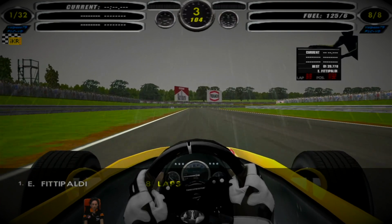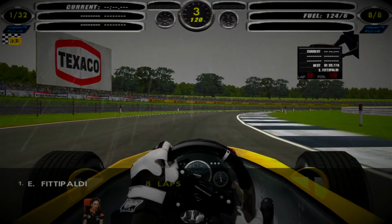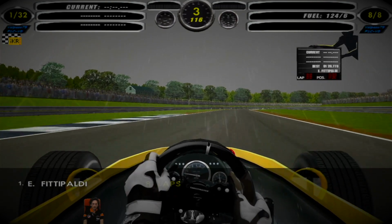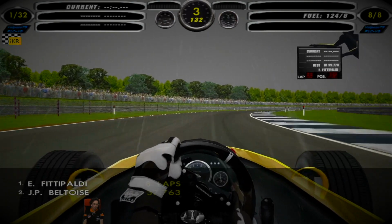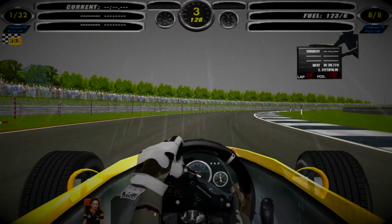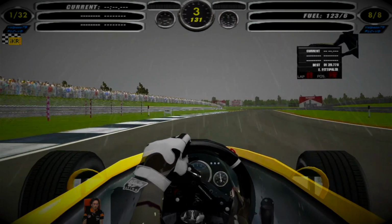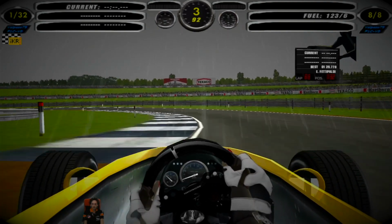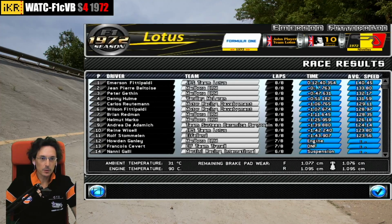Just to say also to you that if you download F1 Challenge, you can also drive the installation lap prior to a Grand Prix. You can drive the pace lap, you can drive whatever you want. And it's very cool because it's like being in a real Formula 1 weekend. I will show it to you if I have the opportunity. Anyway, that's it. We win, second win of the season. You can maybe press ESC and go to the menu. And yes, it's at 12 minutes, almost 13 minutes.